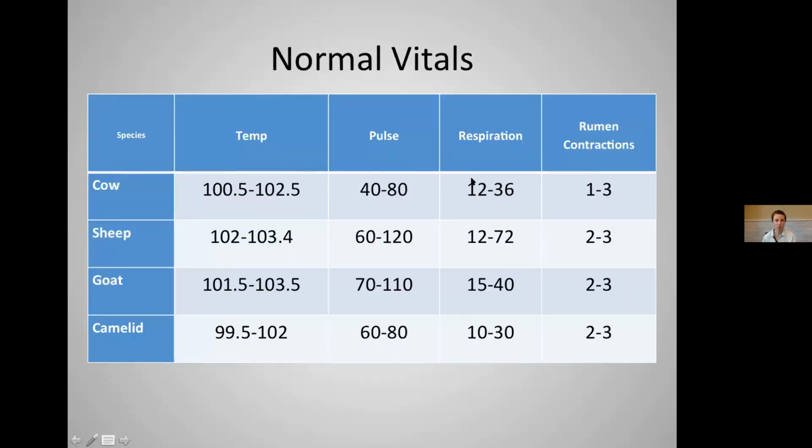These are normal vital parameters. You don't have to write them down because I think Chartrina will share this with everybody, but it's a good idea to just now and again practice doing physical exams or listening to the heart or listening to rumen contractions, because if you know what it sounds like when everybody is happy and normal and healthy, it will be much easier when you suspect illness in any of the residents to then say, there's definitely something wrong.